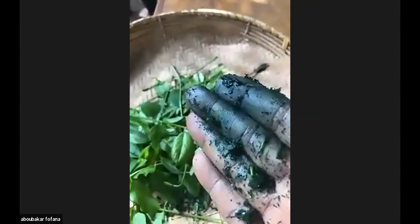As you can see already, my finger is changing color. You can see, this species has really high indigotin content. The only way we process those leaves is by pounding them to reduce the mass of leaves and getting the indigo balls. We dry those balls, and when we need to make the fermentation vats, we just use those dried balls.